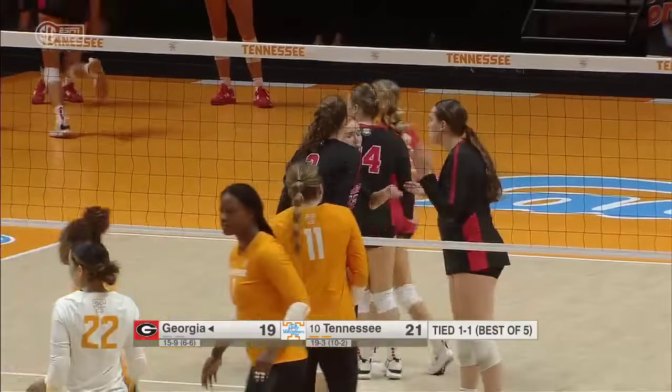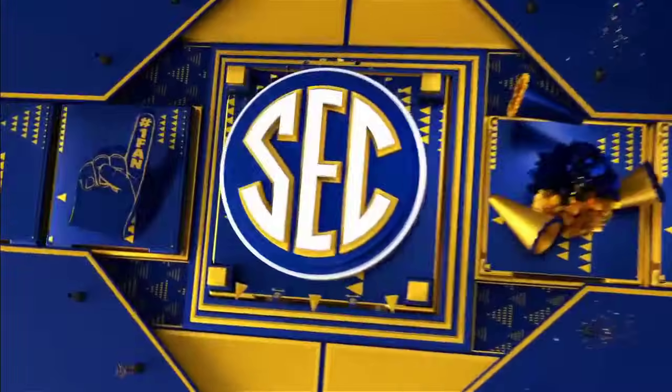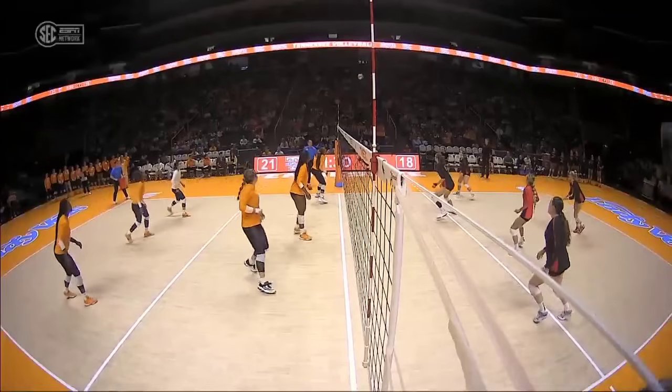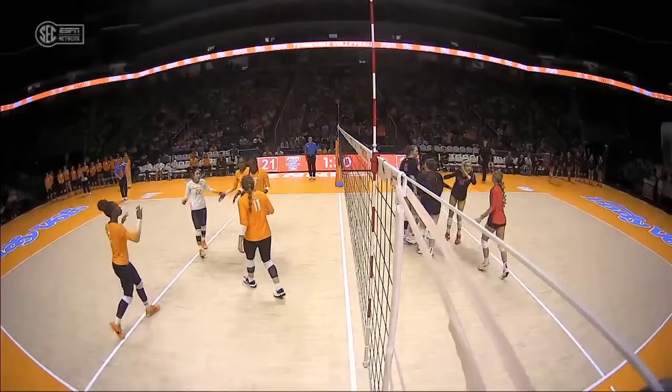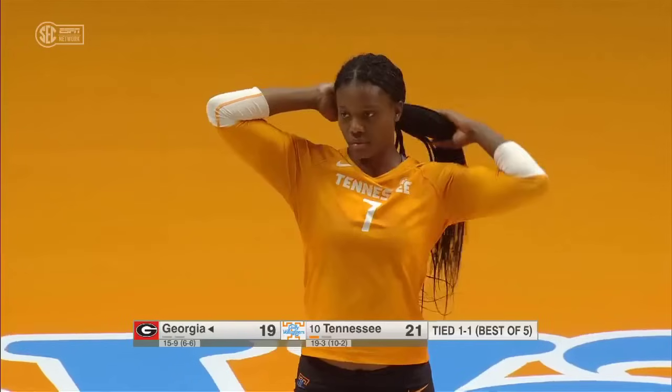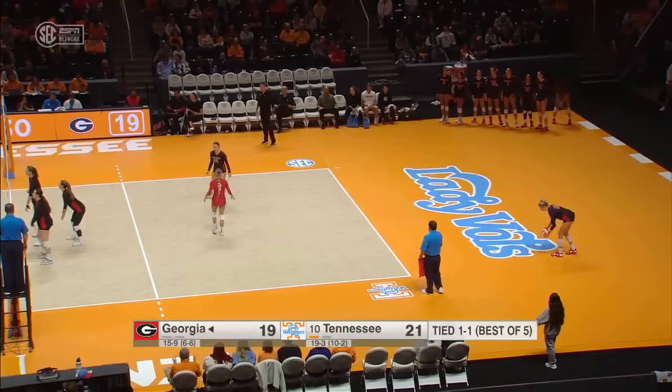That's a hard ball to defend. That's flying from the side, and you just have to really try and go up and grab it. A lot of times the people on the same side of the net are successful, and that's what you see right there with Sophie Fisher. Incredible effort.